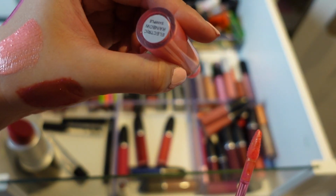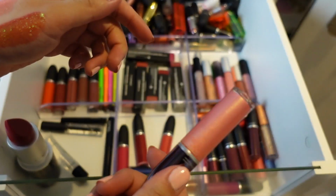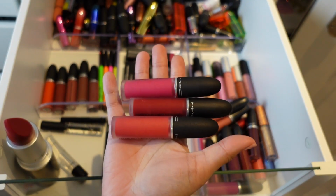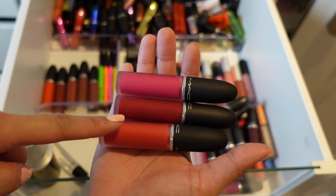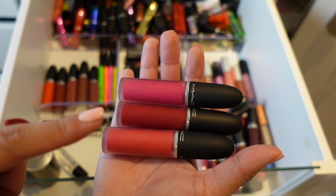Oh, so stunning. This is in the shade Electric Rainbow. So cute. But this is old, so I'm gonna say goodbye to it. So these are the soft lip creams. They're so, so good. If you're looking for a matte liquid lipstick, but you don't like liquid lips, you've tried so many liquid lipsticks, but you just prefer something creamy, this is the one for you guys.